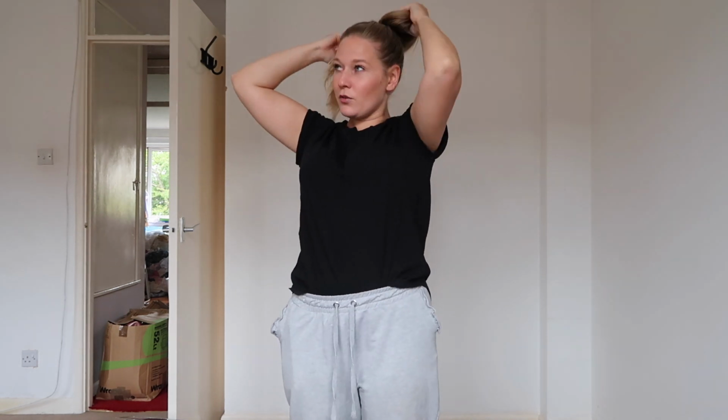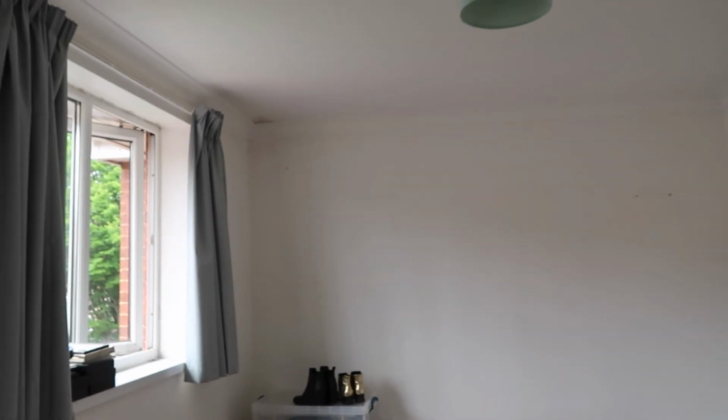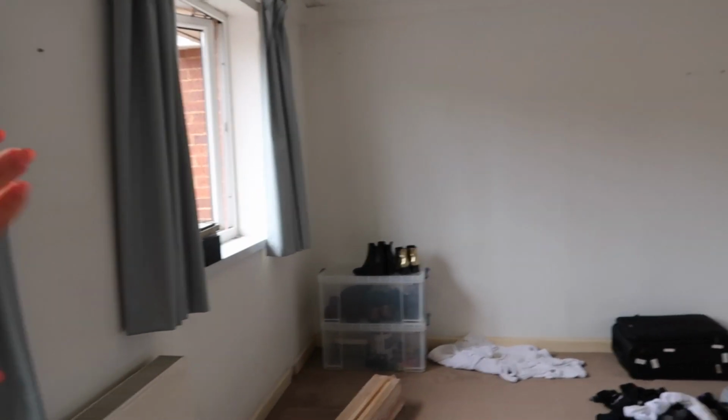And this room on first glance isn't too bad, but when you start really looking, a lot of work needs doing. So if I show you, is that all right? Good ponytail? Sorry if it's quite loud, we've got the windows open and obviously there's a road just there.